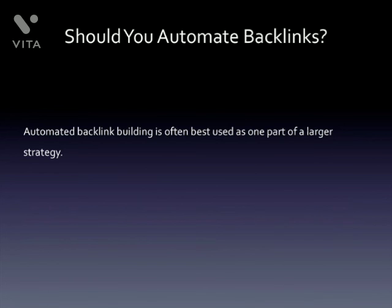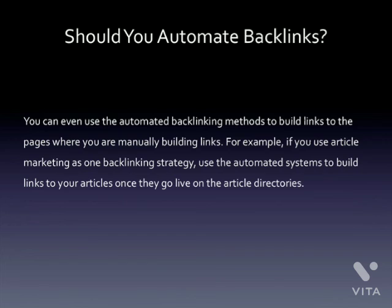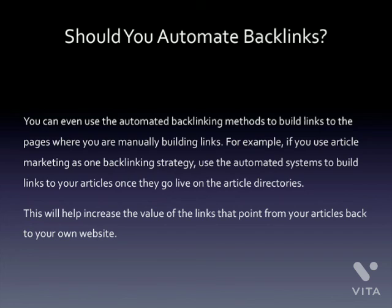Automated backlink building is often best used as one part of a larger strategy. You should continue building higher quality backlinks even though they take more time and effort, and use the automated services to supplement those links. You can even use the automated backlinking methods to build links to the pages where you're manually building links. For example, if you use article marketing as one backlinking strategy, use the automated systems to build links to your articles once they go live on the article directories. This will help increase the value of the links that point from your articles back to your own website.